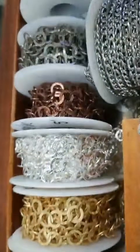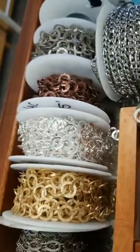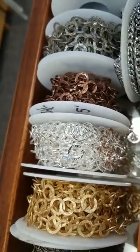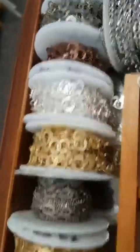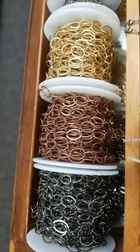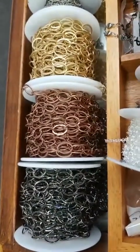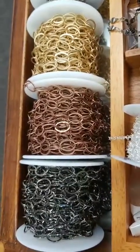So a lot of cool chains that are just arriving. We got the textured. So if you guys are interested in any of the chain, you just let me know. I want textured in the matte gold and the bright silver, in the antique copper or the antique silver. Then we've got our nice, I consider that our $3 one, a nice big flat cable chain.